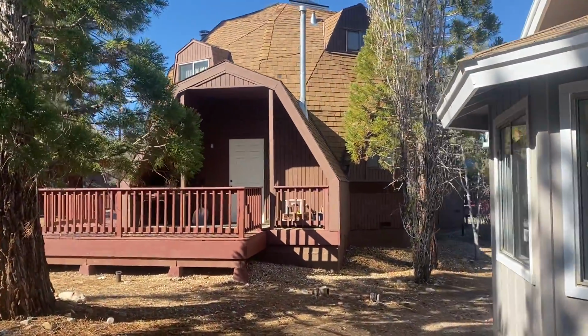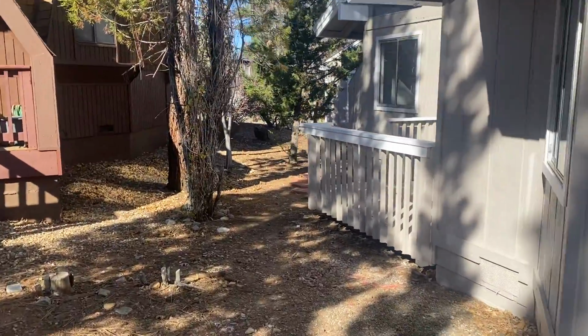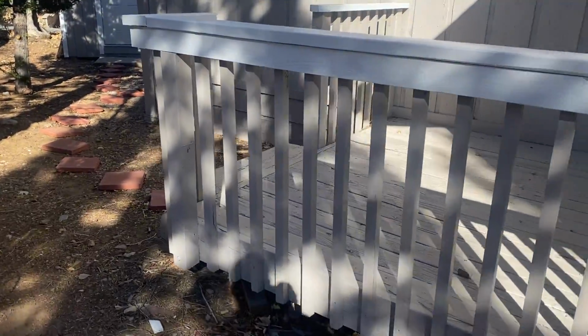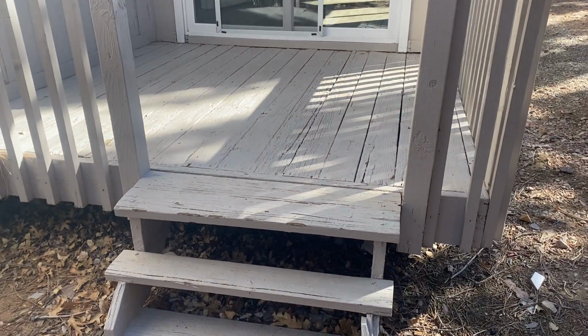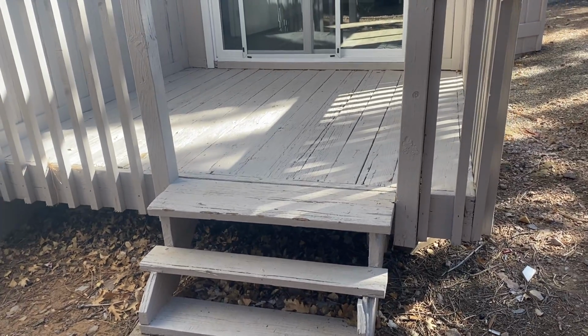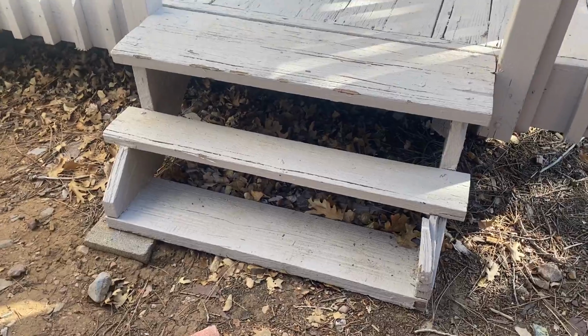That's the geodesic dome that I was referring to in the photos. Both decks have just been painted over, which will start peeling, so you're going to end up having to sand that down, and preferably it would be better to stain them. And the steps need some work.